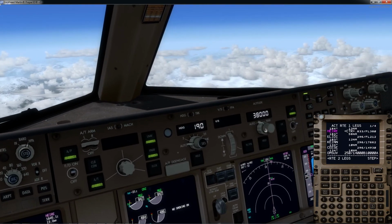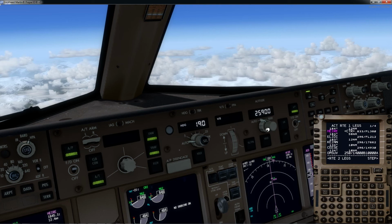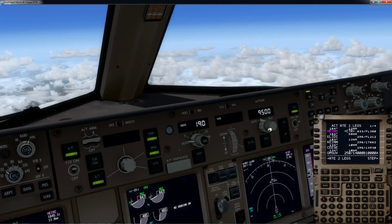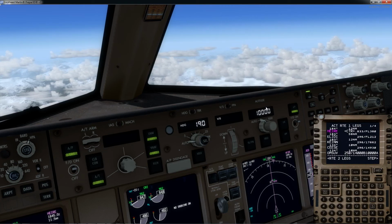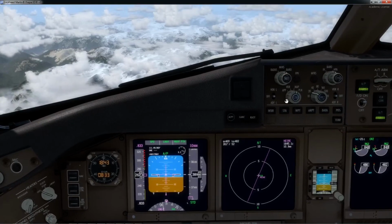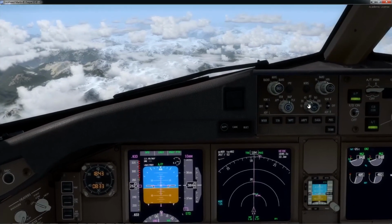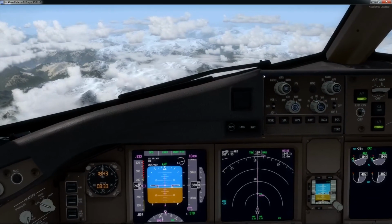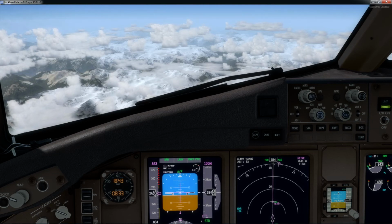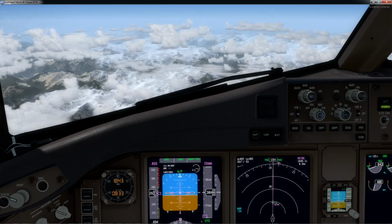Now, we're not flying with air traffic control, so I'm going to take us down to 10,000. That's the first restriction on our flight plan. And you can see we're about 10 miles from our top of descent. Once we start our descent, we'll pick up the ATIS for Vancouver, and then we will plan our approach as well.